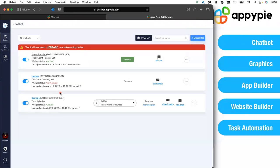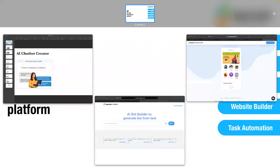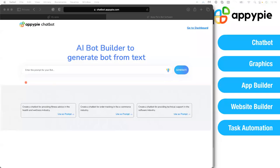Okay. So with this one, you will come to chatbot.appy.com. Once you're on this page, you will register, sign up, and then you will click on try AI bot. Okay. Once you're here, we can start typing. Let's see. I have a couple of examples here we can use.